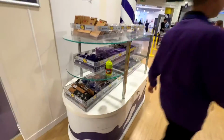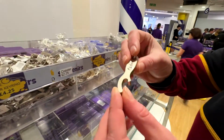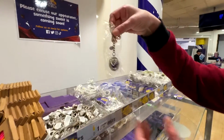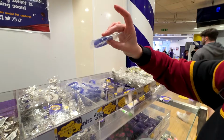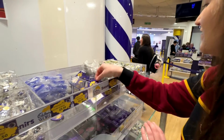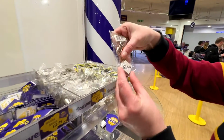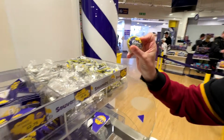Oh, sorry. Pocket money gifts. Pocket money gifts. That's pretty cool, isn't it? There's a bottle opener. That's pretty good. Cadbury World. And then you can get a little wristband. Patches. Patches. That's pretty good, actually. Cool. Oh, I like that. That's nice. That's very heavy. And what's this? A magnet?